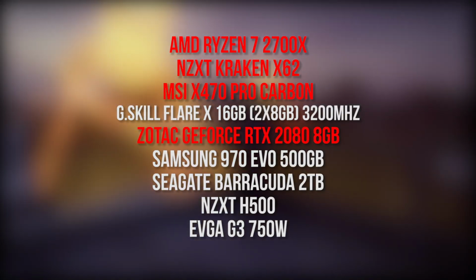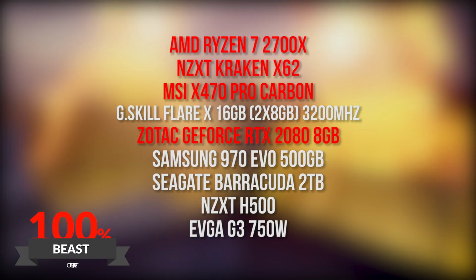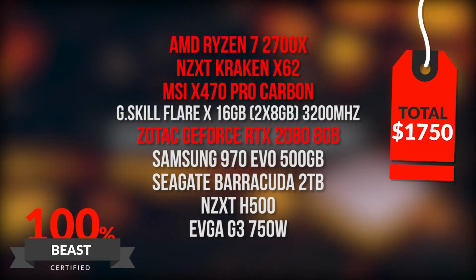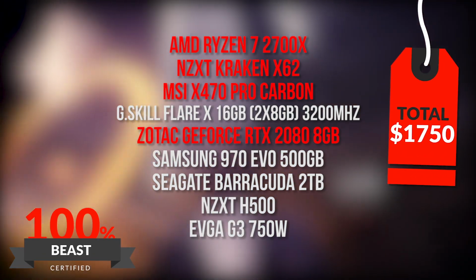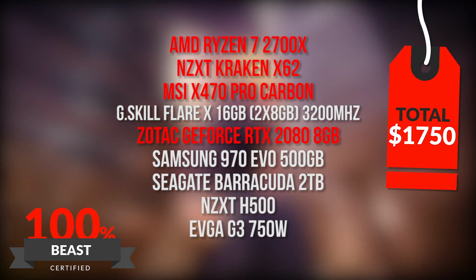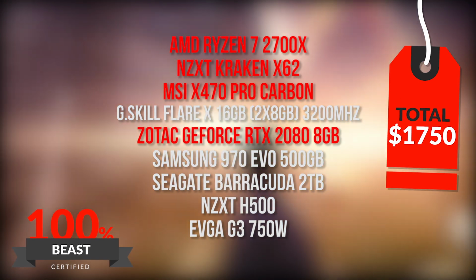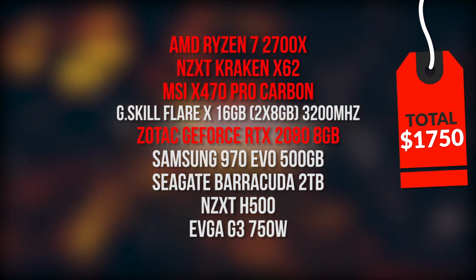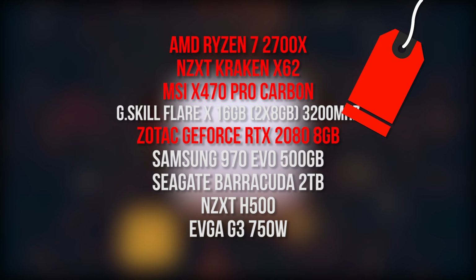Now, storage, case and PSU options remain the same, but this 100% certified beast will cost you around $1,750, which is totally acceptable considering this is an amazing machine. This PC will handle all new games at higher resolutions such as Assassin's Creed Odyssey, Metro Exodus, Monster Hunter World, Shadow of the Tomb Raider and many more new games.